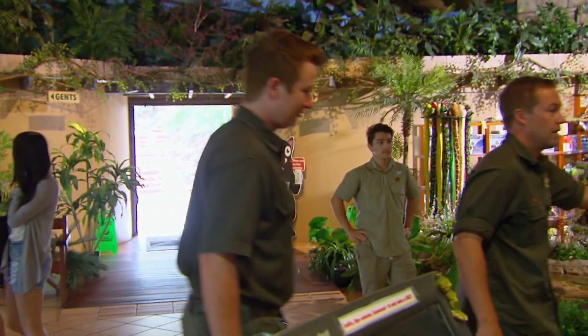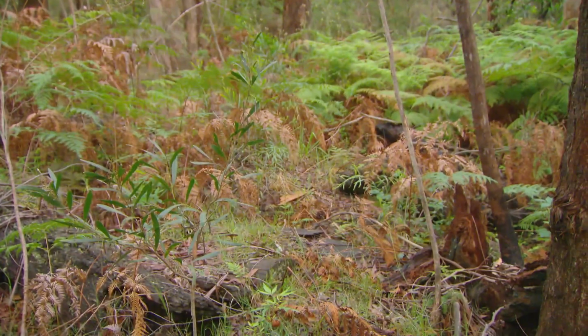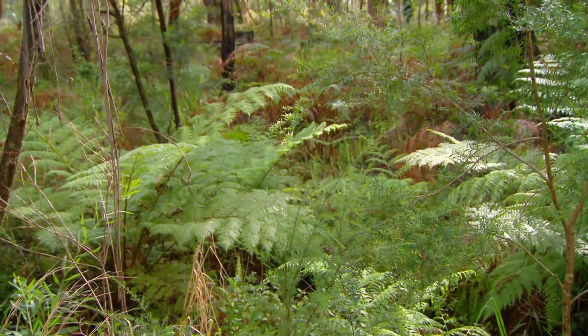Tony's made a really understandable mistake. He's got 4 kids. He's found a snake in his laundry that does look like a tiger snake, but it's a brown tree snake. Mildly venomous, essentially harmless. The park is surrounded by bush, the perfect habitat to release the wandering brown tree snake.